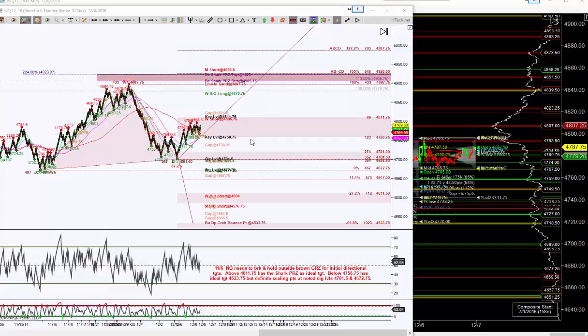If we hold below 4758.75, now remember, price is in decisive mode, so you have to be prepared for either direction. If price holds below the golden ratio zone, then I'm going to be looking for it to retest this point of the triangle, 4701.50, and ideally to play out this brown pattern, much lower target at 4533.75. That will take price away from this major magnet and seeking value to the downside.